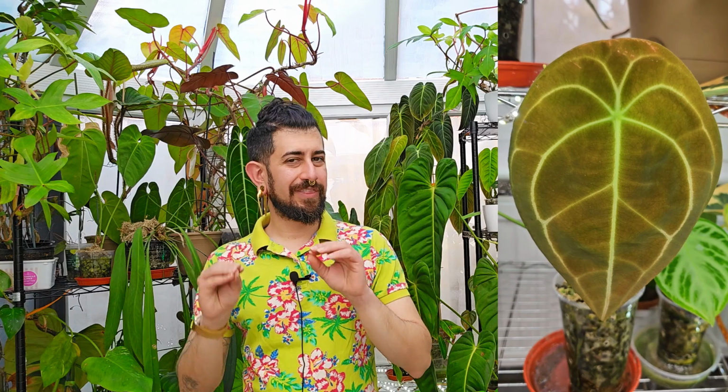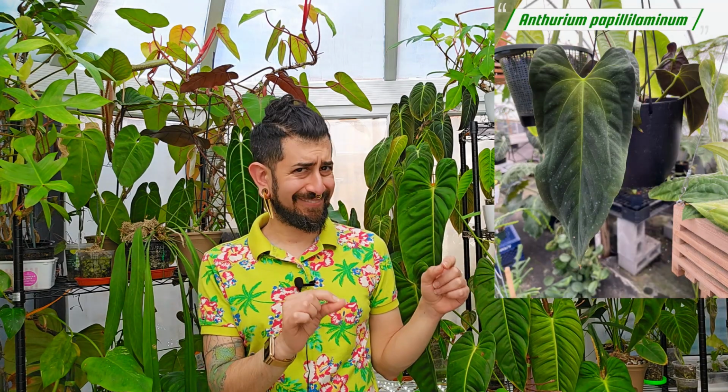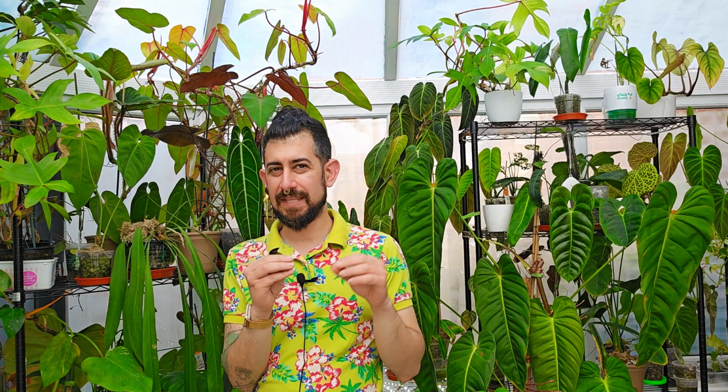And it's an interesting thing with the Anthurium world because the Anthurium papillilaminum, I think that's how it is, I'll add the name at the top there, is very difficult. The true form is very difficult to come by. There's not that many that you could find easily. However, there is an awful lot of hybrids with the papillilaminum. Words are hard. Botanical words are harder. But yeah, it is one of those ones that is almost impossible to find. You can find it if you really search for it.